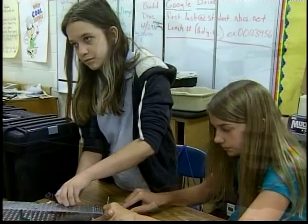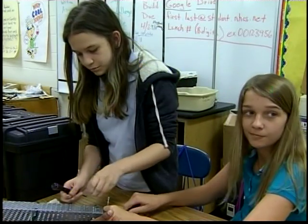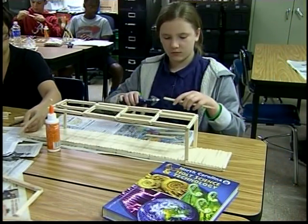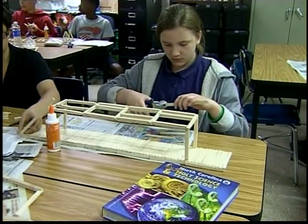60 students are participating in the program this year. Half of the students took the design and modeling course the first semester, while the other half completed automation and robotics. At the end of the first semester, the students switched so that they completed coursework in both classes.